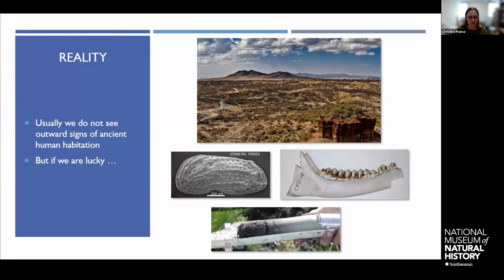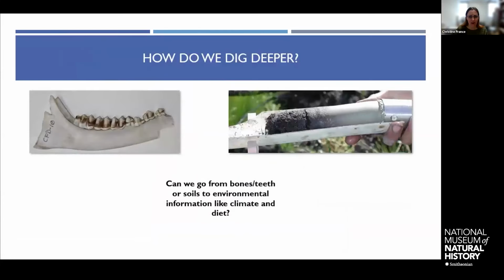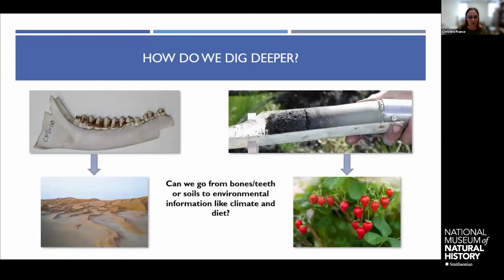Slide. How do we dig deeper? The photos of the jawbone and soil sample enlarge. Text: Can we go from bones, teeth, or soils to environmental information like climate and diet? So the question then becomes, can we dig deeper? Can we take some of these remains that were actually forming in the environments that hominins lived in, and can we reconstruct information about the climate or the diet?